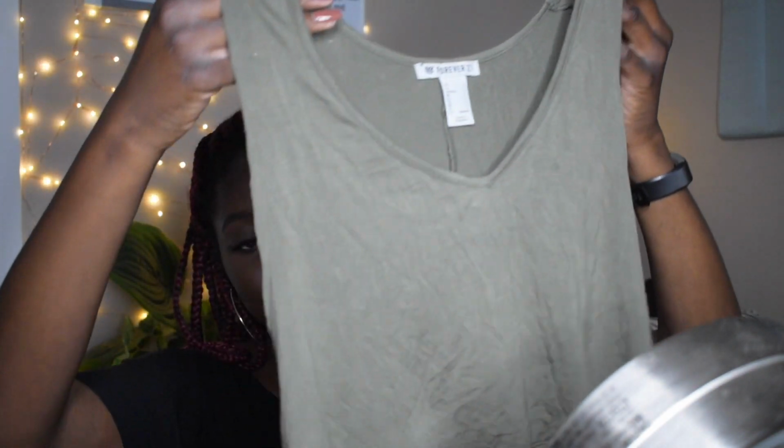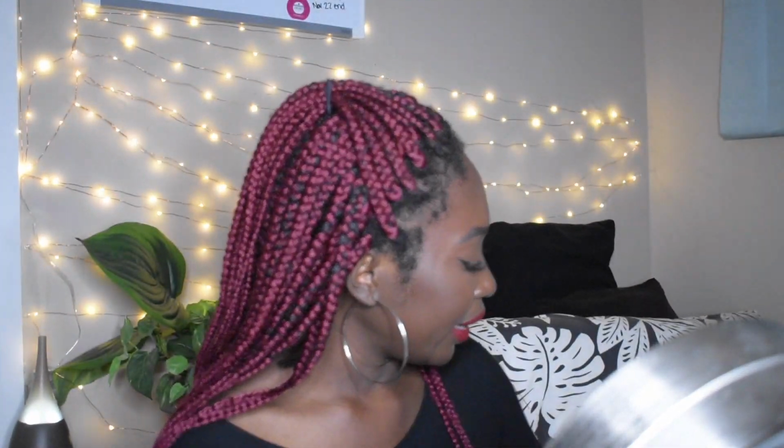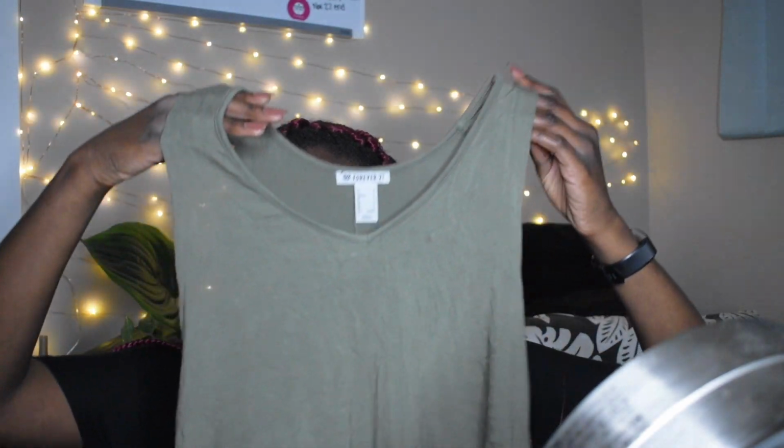Next is this olive green crop top. I wore this last night and it's decent. I got this in a size small. I got the sports bra thing in a size small, and the other shirt also in a size small. I like this because it's a crop top, and like I said, I get really hot when I'm at the gym, so I need things that are breathable and don't restrict me.